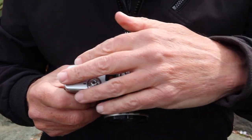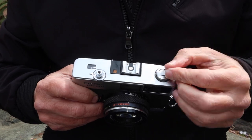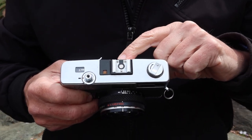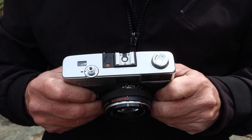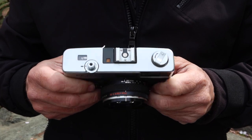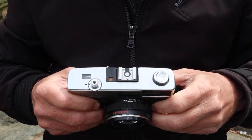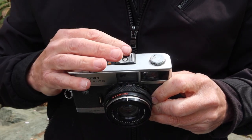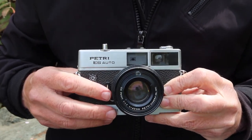Starting at the top of the camera here, we have the film rewind knob, which folds out like so to rewind the film. We have a shoe for mounting a flash gun. And one thing that was a marketing point of the ES Auto was its ability to operate a flash somewhat automatically. And if you used a Petri flash gun or other type of flash, you could get automatic flash control with the camera more or less.